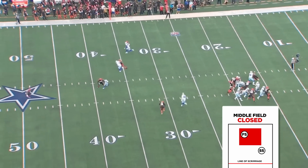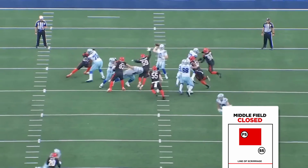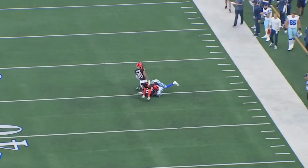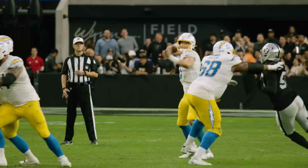Because at that point, once the receiver has leverage on the route, then it just comes down to making a good throw that can take advantage of that leverage to box out defenders and put the ball where only the receiver can get it. And I think we all know very well at this point that Justin Herbert can reliably make that particular throw in his sleep.